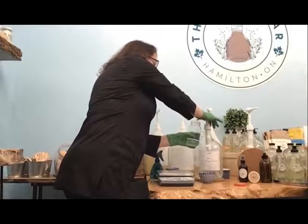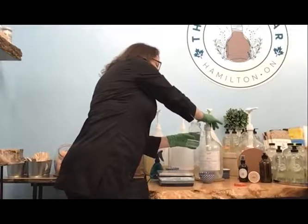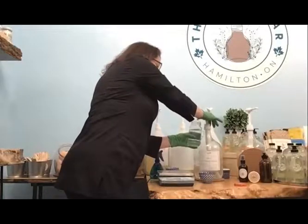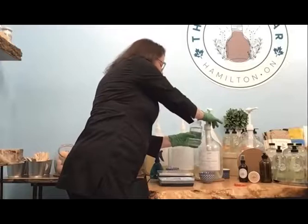To the very top. It's just a clear substance, but it's made out of a lot of essential oils. And it smells so nice. It's got like a lemony scent to it.